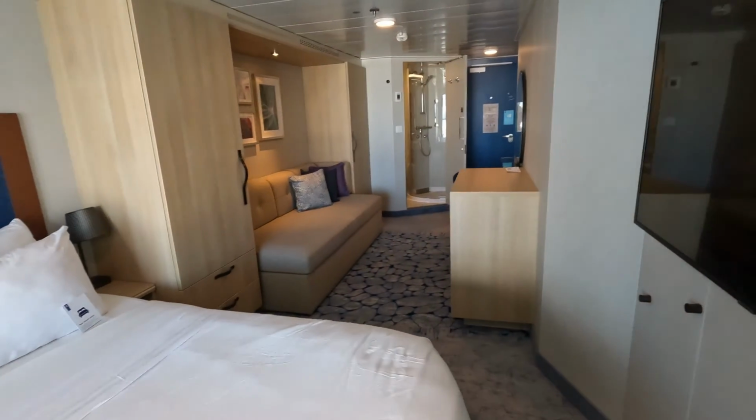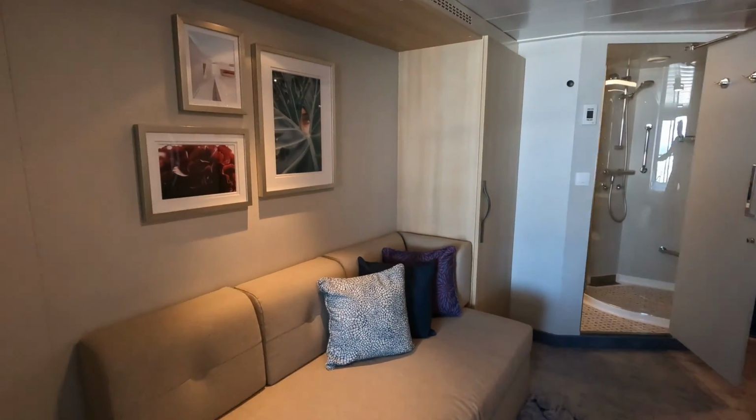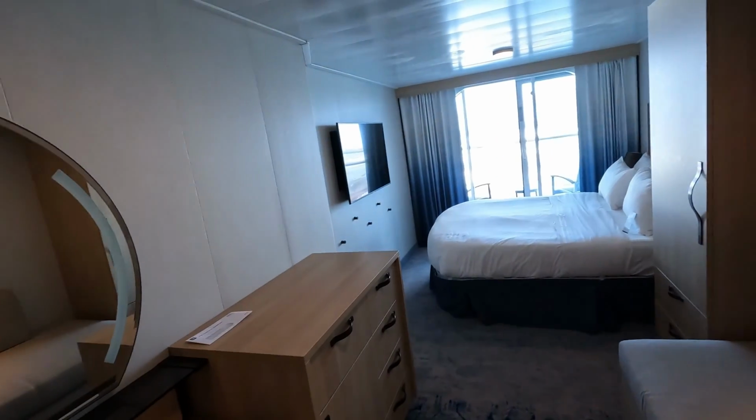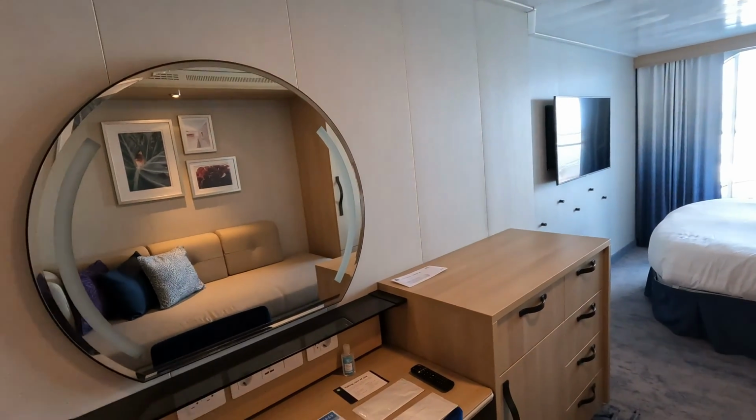So this is a nice room. It really is. A brand new cruise ship, Wonder of the Seas. Never been on it, and you've got a couch here, and your TV's in front of the bed, but it does look like it pulls away from the wall, or at least moves a little bit on that mount.